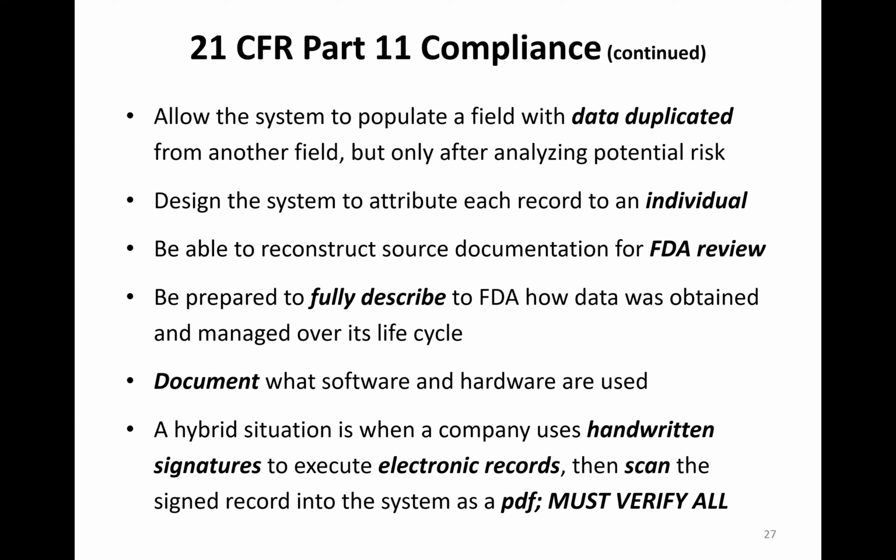You also want to make sure you document the hardware and software used at the time. And you can have a hybrid situation for electronic records and signatures. In this case, you would simply have handwritten signatures executing electronic records. So you would print out the electronic record, compare the print out against the screen, verify it's a true copy, initial and date it, and then sign it, scan it back in, and the PDF would be your signed copy. But you have to verify every step of the way. And there should be documentation to show that, and it should be in your procedure as well.